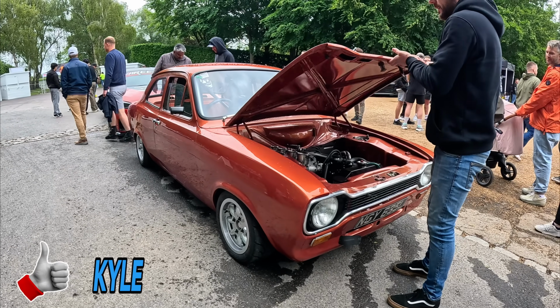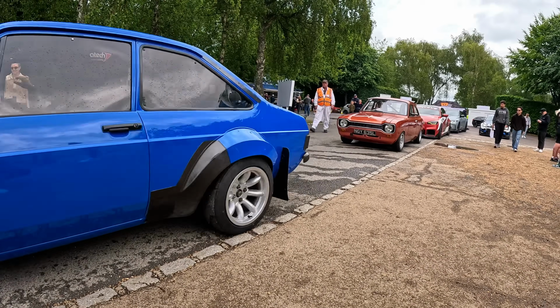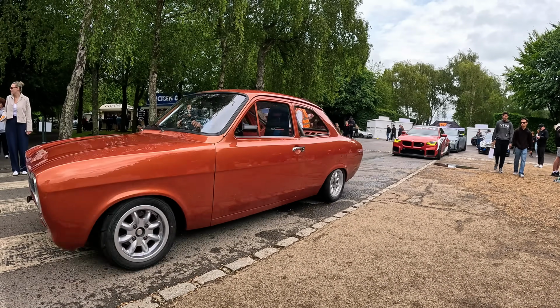And here's Kyle's Mark 1 with its proper Larry crossflow setup. Off they go to hit the track. Time for me and Kat to check out the action.